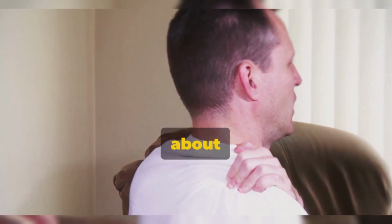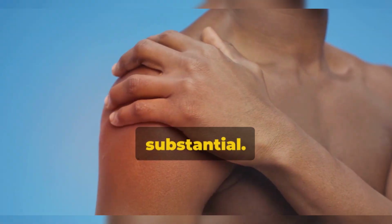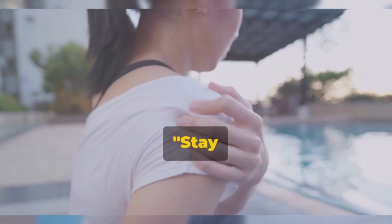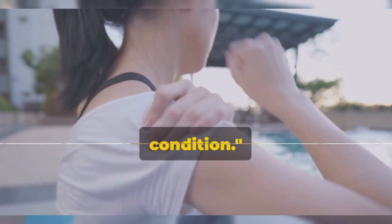And it's not just about physical discomfort. The impact on daily life and activities can be substantial. So what causes it? How can you recognize it? And importantly, how can you treat it? Stay tuned as we delve into the causes, symptoms, and treatment of this intriguing condition.